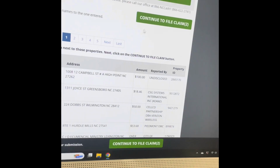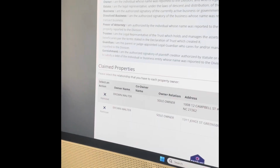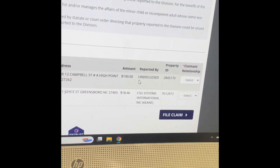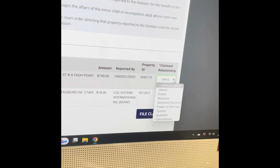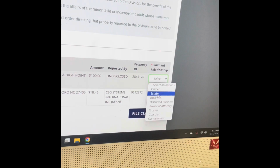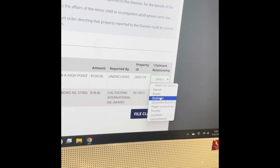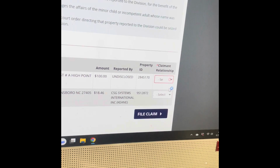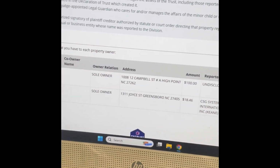So you're going to go back up to the top and continue to file your claim. Here, as you can see, the information for claimed properties pops up at the bottom, along with the claimant relationship. You say if you're the owner, if you are part of the estate, or if this account should now be part of an estate because that person has passed away. If you're a business, dissolved business, power of attorney of someone, trustee, guardian, or if this is a garnishment of some sort. What I'm going to click is owner for both of these, just as an example.